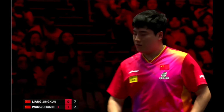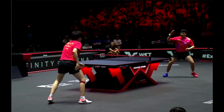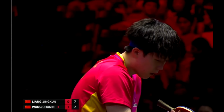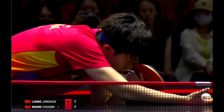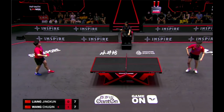It's reverse pendulum from Liang Jinquin. Well received. It's not a serve that you see Wang Chuqin do. He does the pendulum and the shovel, but the flick there from Wang, coming under it with a Chiquita action because the playing surface is in the way, makes the flick more possible against the backspin serve.